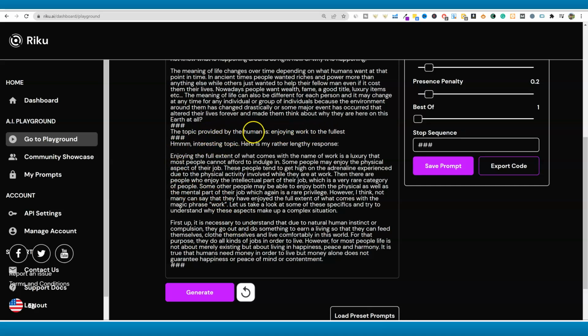The topic provided by the human is enjoying work to the fullest. Enjoying the full extent of what comes with the name of work is a luxury that most people cannot afford to indulge in. Some people may enjoy the physical aspect of their job. These people tend to get high on the adrenaline experience due to the physical activity involved while they are.